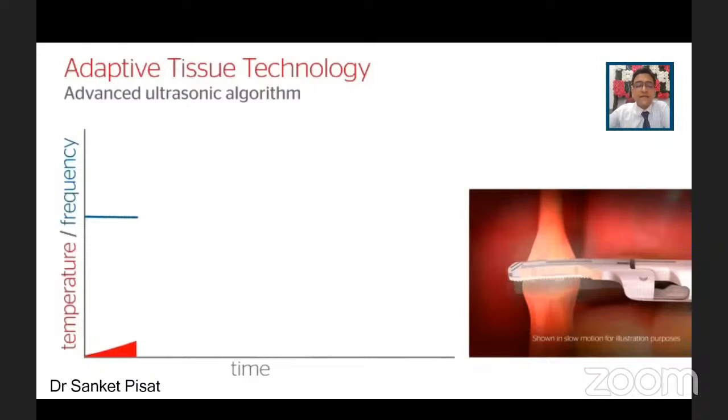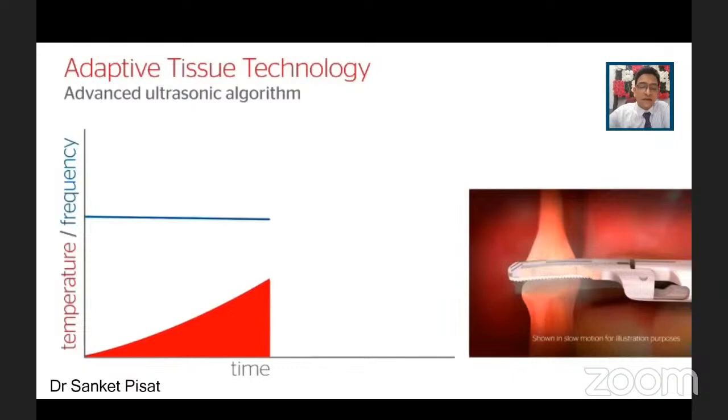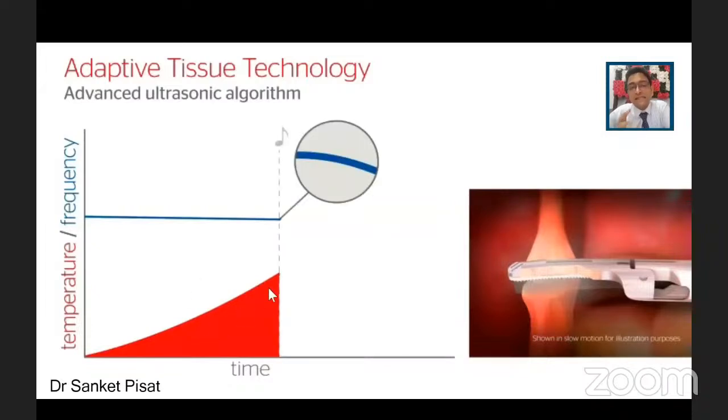The concept explained by the company behind this phenomenon is adaptive tissue technology. And what exactly happens in adaptive tissue technology is that as the blade is held against the tissue and the blade is activated, there is an increase in temperature of the tissue with time. The frequency remains stable at 55,000 cycles per second. At a particular point, because of the increase in temperature of the tissue, the frequency of movement of the blade starts decreasing, and this may result in insufficient hemostasis for the user from his or her point of view.